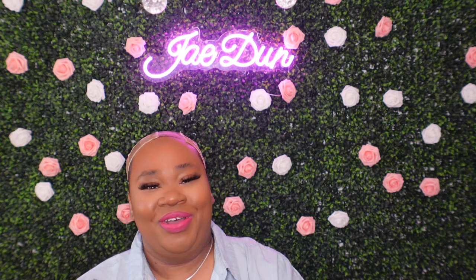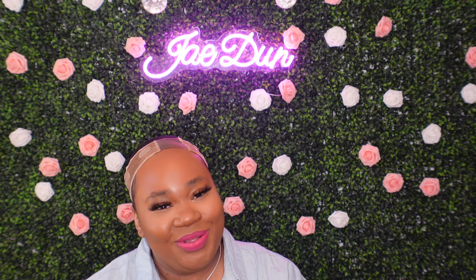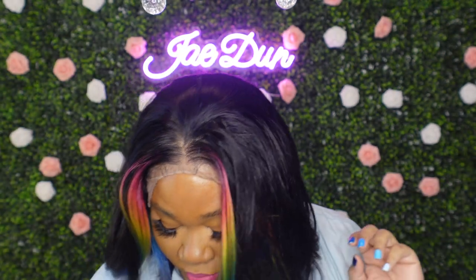So I'm going to go ahead and put her on. I'm going to style her and then I'll be back with my final thoughts. So right here, I'm just showing you the hairline, which looks pretty good. Those are baby hairs. And as you can see, the lace is pretty light for me, so I need to tint it.